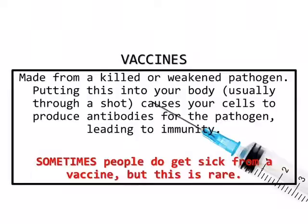So sometimes the flu shot can actually be the wrong strain of the flu. It doesn't happen often, but it does happen. And then also, sometimes people do get sick from getting a vaccine. So you might have heard of someone who got the flu from getting a flu shot. This happens, but it's pretty rare.